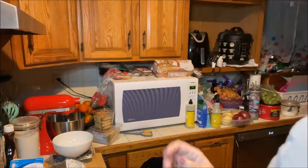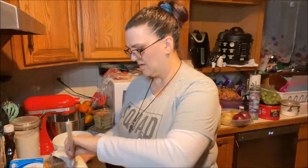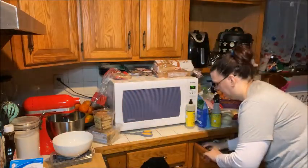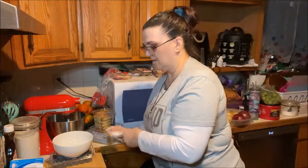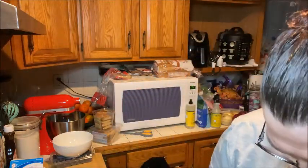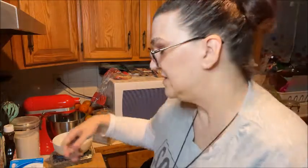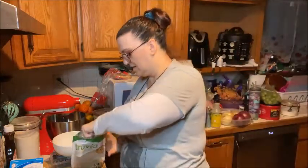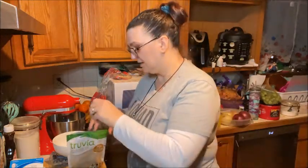Let me grab my little spatula here. My measuring spoons are dirty, so I'm just going to use a regular spoon. I'm just going to do a heaping teaspoon here because I don't have tablespoons available right now. I wasn't very prepared for this.